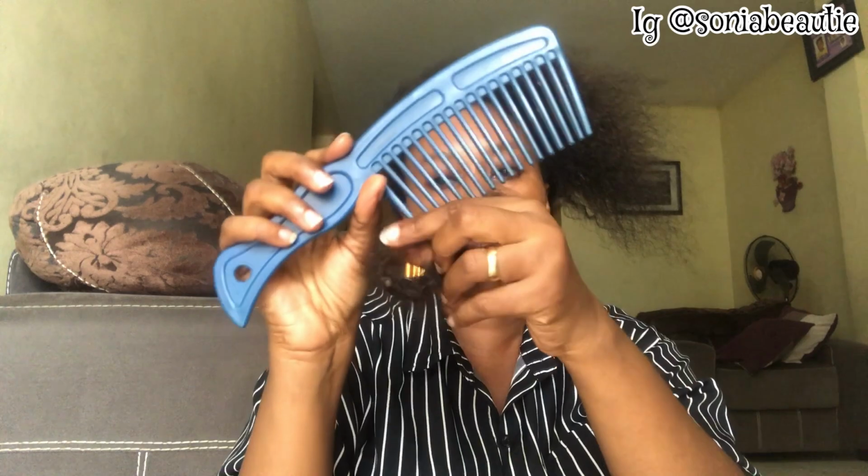Look at my hair, you guys. See the amount of hair that is cut after keeping my hair for 3 weeks. That is why I don't like keeping my hair for so long. Oh, too much breakage. See the amount of breakage I have after keeping my hair for 3 weeks. Because of this, I don't like keeping my hair for so long.